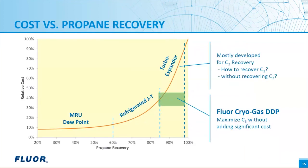The one last thing I want to touch on is the cost of propane recovery. The chart up on the slide shows a curve that compares the level of propane recovery on the x-axis versus the relative total installed costs on the y-axis for conventional NGL recovery technologies. On the left side of the curve are the low-cost, low-recovery options.